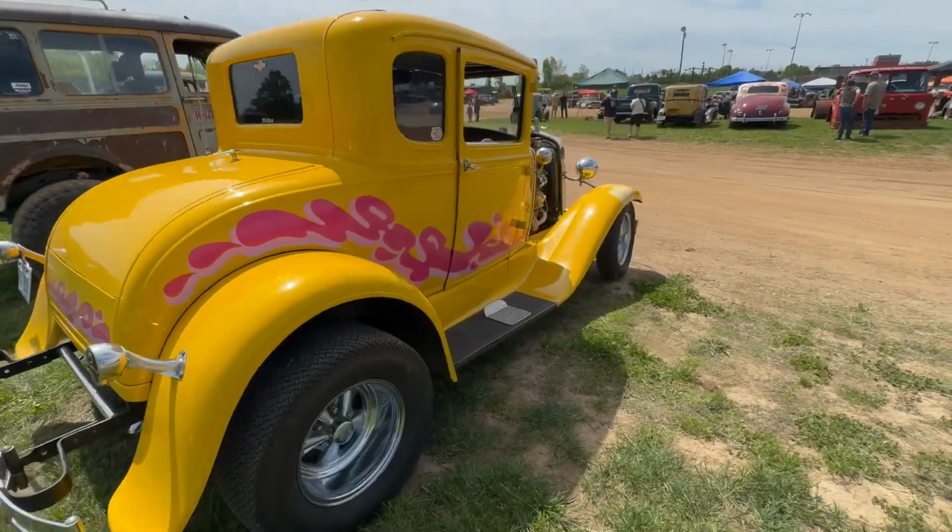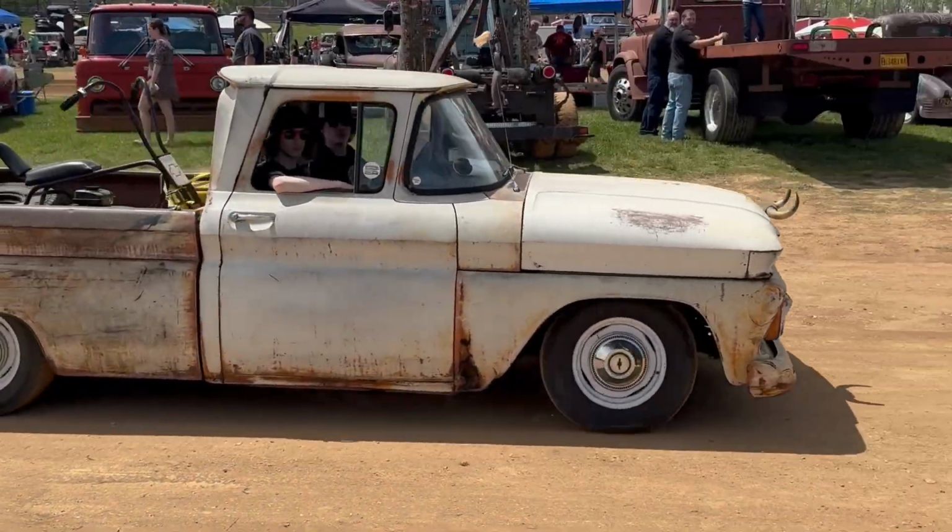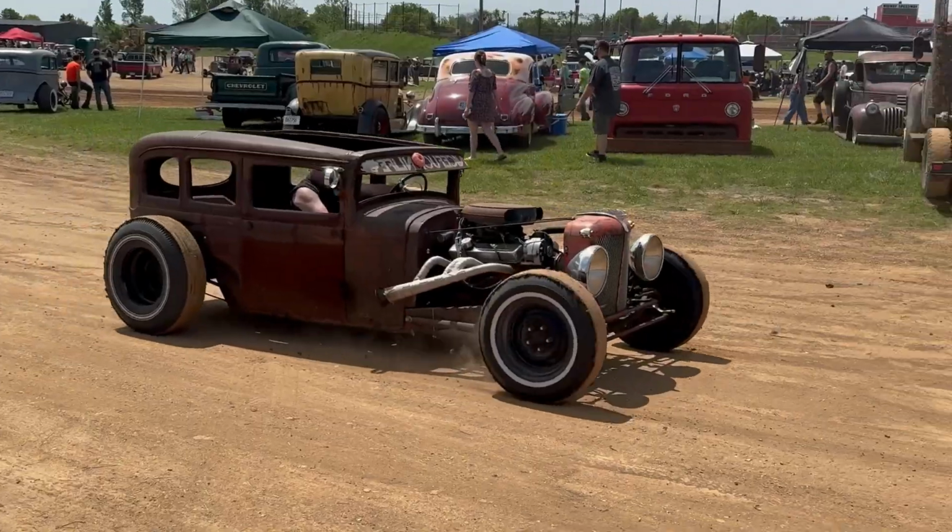Supercharged and jamming gears everywhere. Turbo spooling, tire smoking nation. Welcome to the boosted generation.